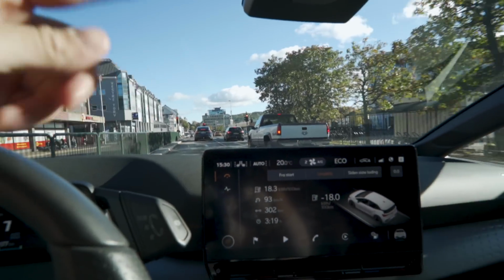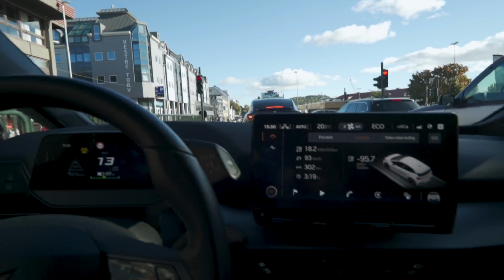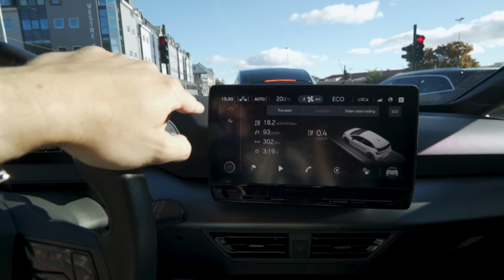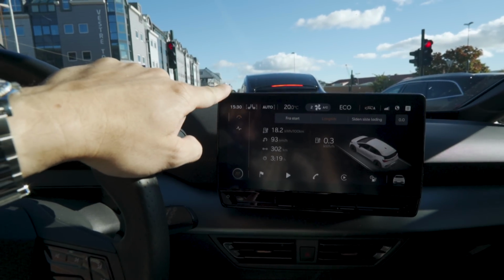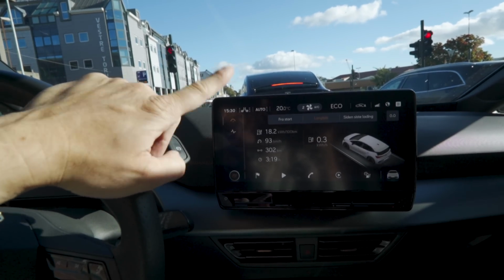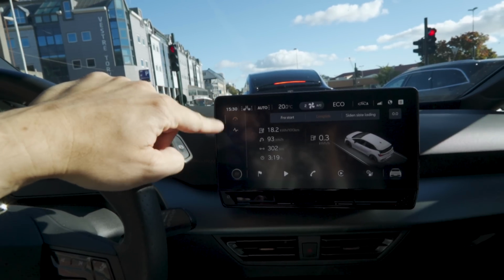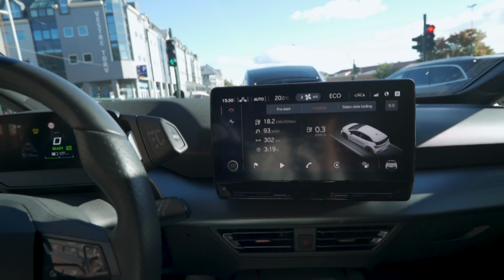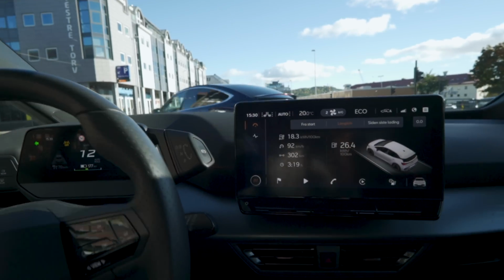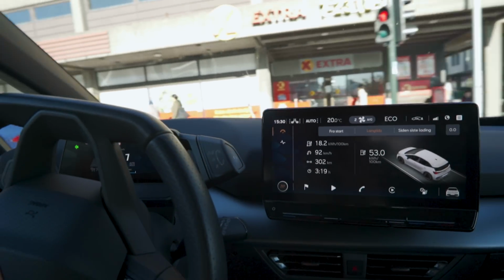So usually we go into the train station here to the right, but lately we've just done a U-turn here, so we can do all our updates. We don't have to look at the clock. But yeah, total consumption now 18.2 kilowatt hours per 100 kilometers, 93 kilometers an hour in average speed according to the car, 302 kilometers covered, and 3 hours 19 minutes in the car. So it's not too bad, the consumption, but I was hoping it would be a little bit more efficient, this car.